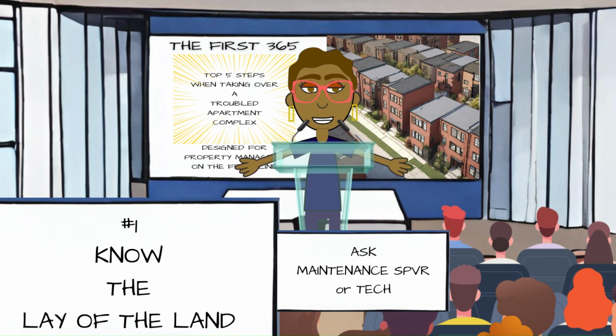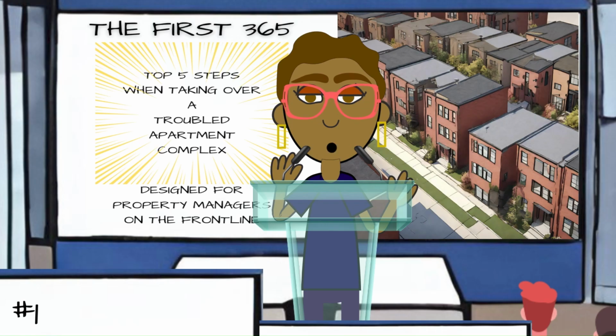Managers, if you are new to the community, we are accomplishing multiple things by doing this. 1, of course, we are learning the lay of the land. We're learning intricate details about the lay of the land because you should take this walk with, like I said, the existing maintenance supervisor, if there's one. If there's not one, try to take it with the longest standing tech that's been there, the person that can point out X, Y, and Z, or they seem to know the most about. The reason we do that is because we are also learning who we're working with.